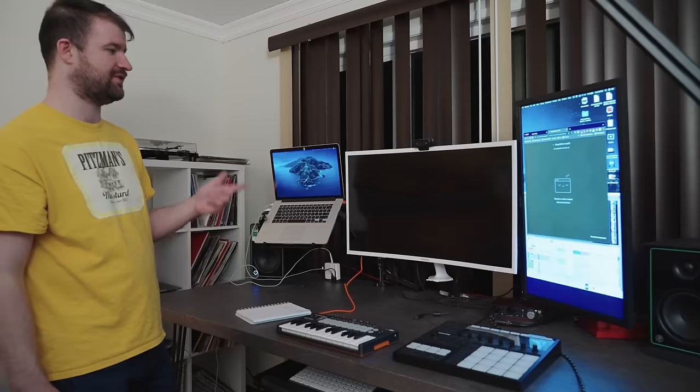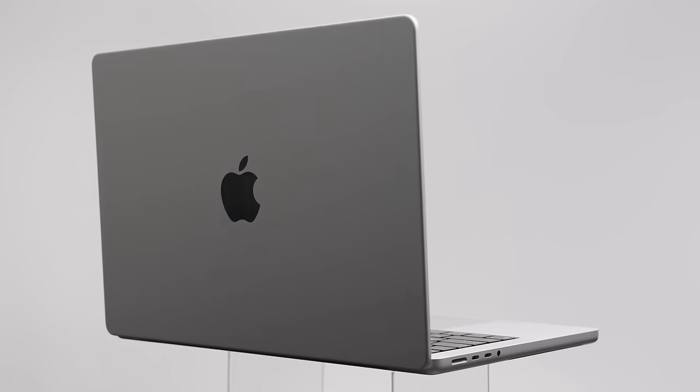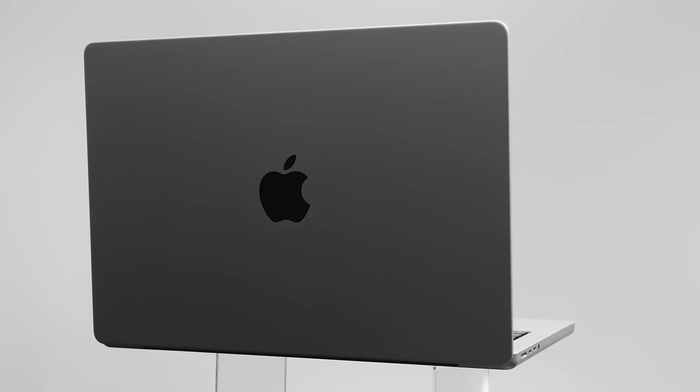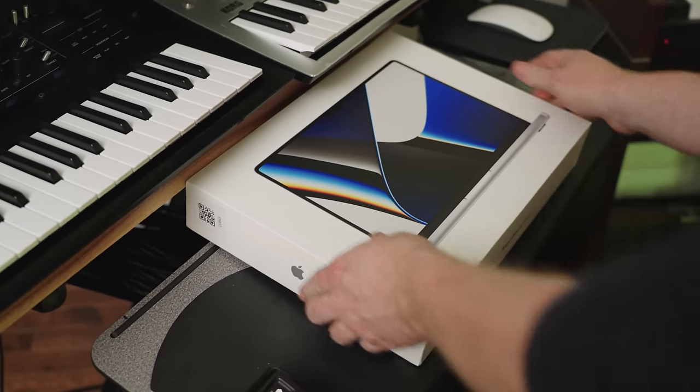So, can we make Andrew's life a little better? This new MacBook Pro with an M1 Pro processor is about 4 times faster than his 4th-gen Intel Core i7 laptop. And so I want to give it to him to see if such an upgrade actually makes any difference.